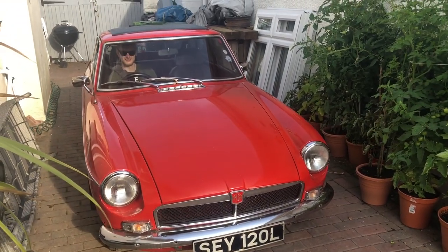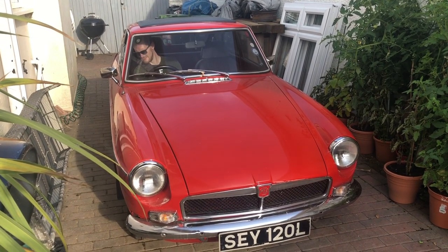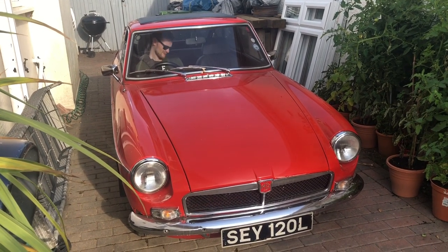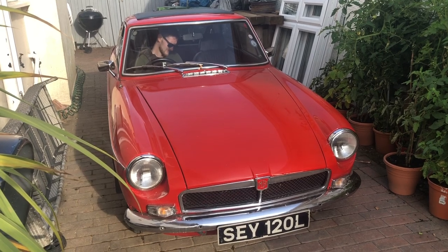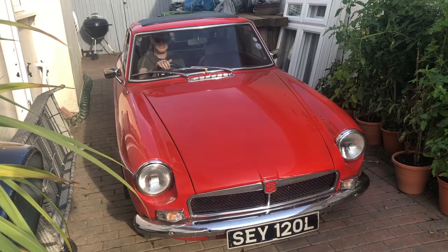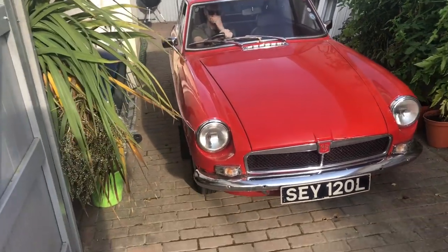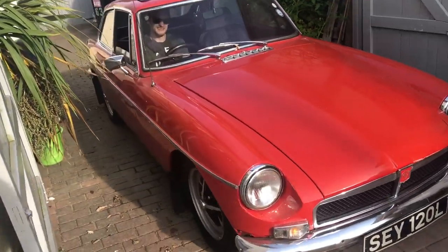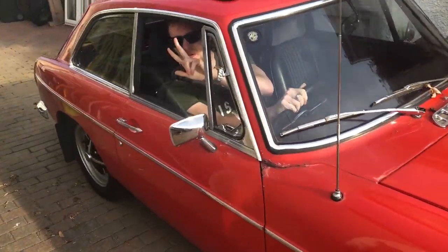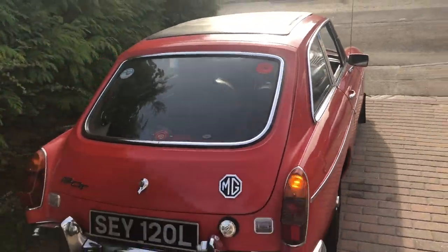Okay, so Harry's in the driving seat and we're just about to start up on our way to Wings and Wheels. Just takes a bit of gentle persuasion. Yep, I think we have it. That number plate's still rattling, you can hear it. Right Harry, so we'll see you there. See you there.